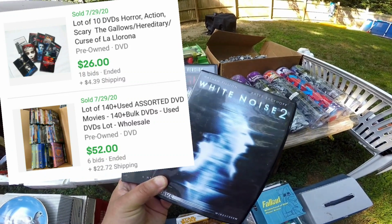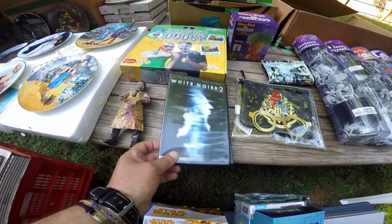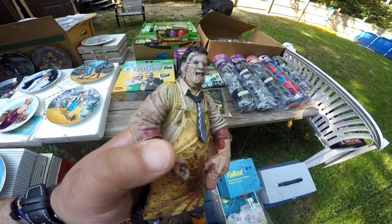If you watch my videos, you know I pick up horror movies. So I got 2 more to the collection to add to some lots. White Noise 2, absolutely no standalone value. And Prom Night, I don't know.